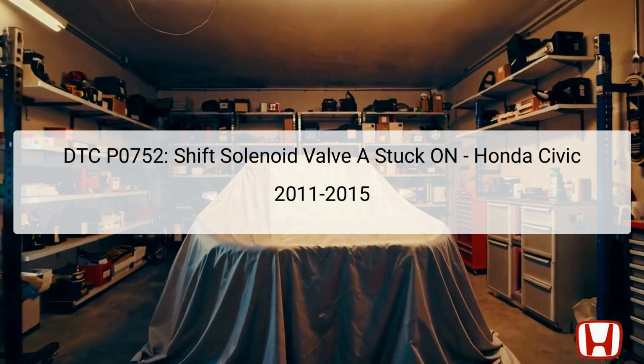The Shift Solenoid Valve A plays a critical role by controlling the flow of transmission fluid based on the vehicle's operational needs. It is located within the transmission assembly, which is situated beneath the vehicle and can be accessed through the undercarriage. When this valve fails to operate as intended, it can cause a range of transmission issues, adversely affecting overall vehicle performance. Addressing this code requires a systematic approach to identify the root cause and remedy the situation effectively.